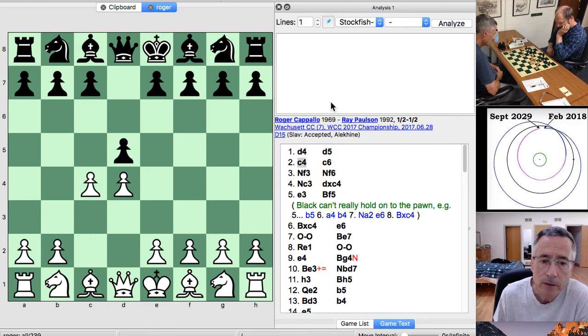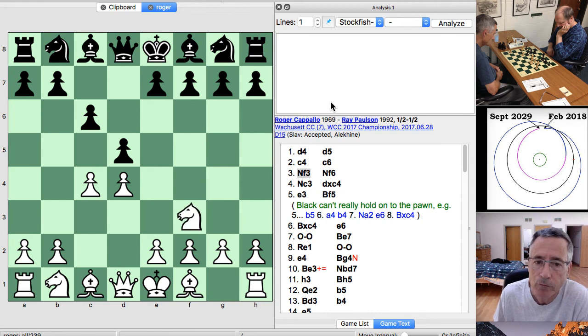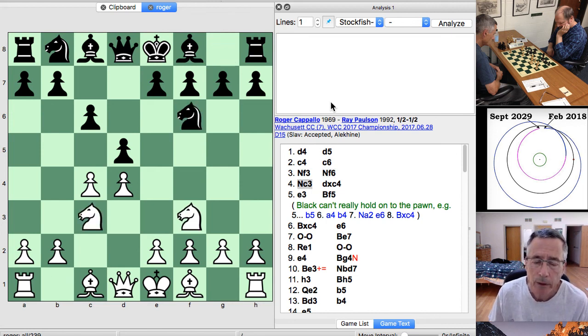d4, d5, c4, so queen pawn opening. Ray played a Slav defense against it. We've entered this before with knight f3 and knight f6. And then I played knight c3, which is a standard move, and he accepted the pawn.